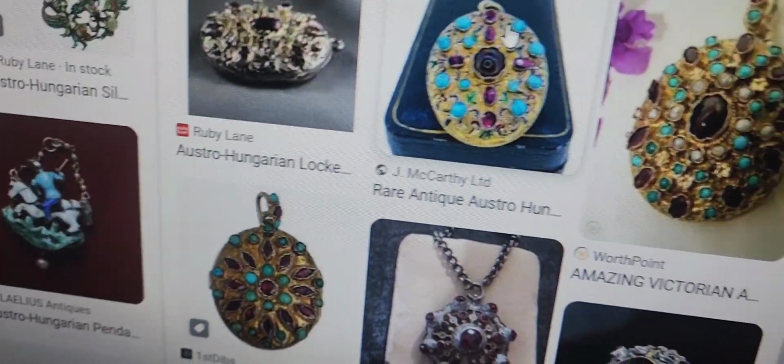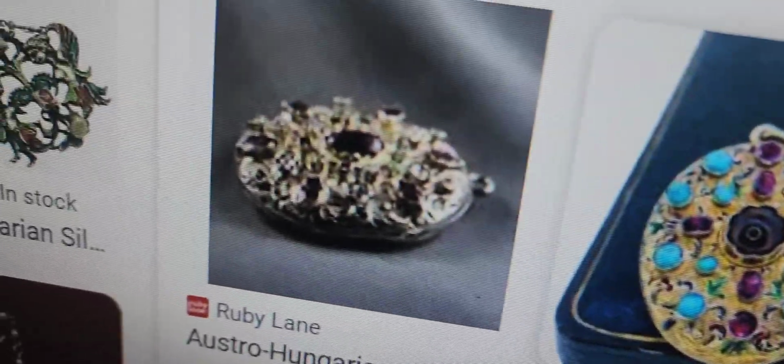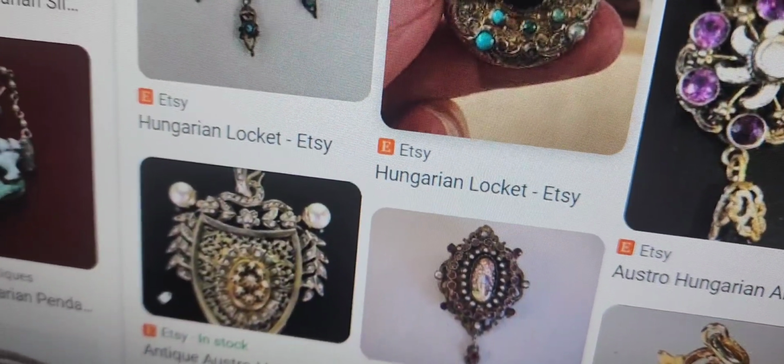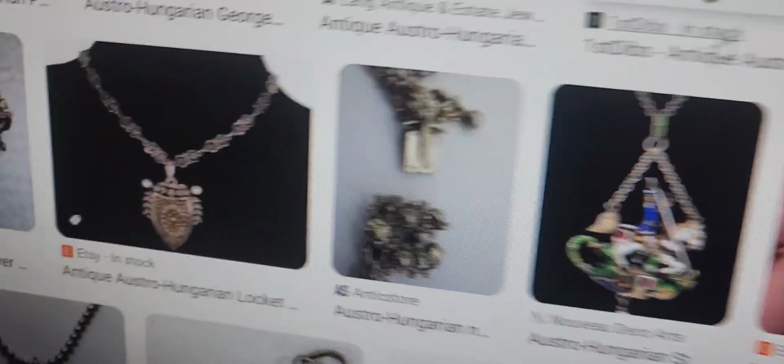There's more really beautiful Austro-Hungarian lockets and pendants. You see them sometimes in just plain silver with rhinestones or gilt metal, which almost looks as though it's gold, but it's dusted with some kind of, wow, look at that one.